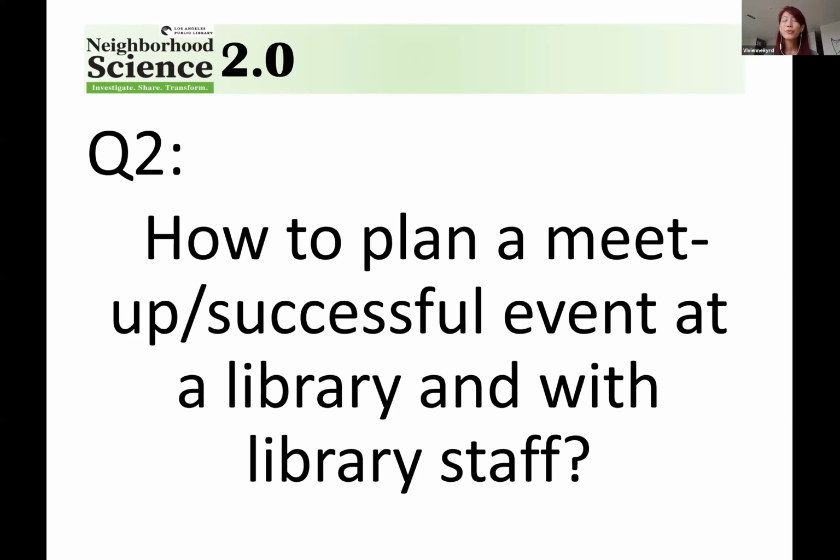We do ask for flexibility. I know usually when you have a citizen science project, the protocol itself may be really rigorous, but sometimes, because of the nature of our audience or our facility or environment, we will need that flexibility to see how we can make it a little easier. So it's important you let us know what the key parts, the key points are that you need us to help you achieve in your citizen science project.